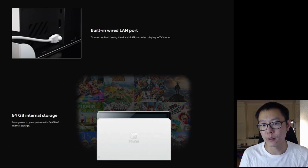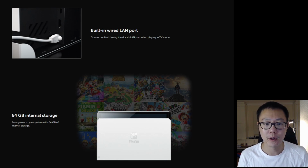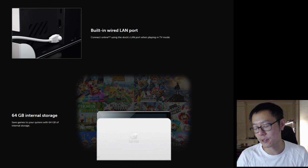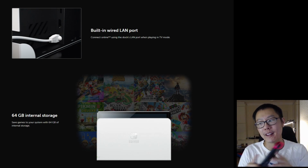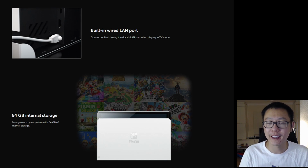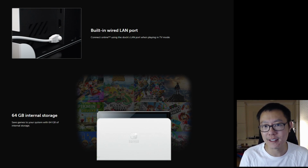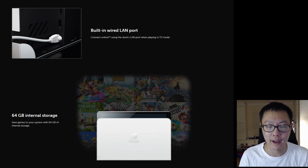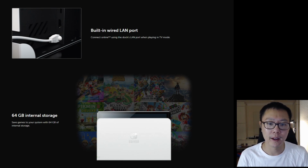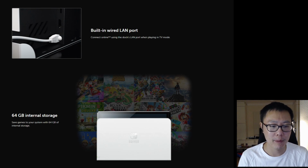It also has a built-in wired LAN port, and I think this is a great addition because it's not a very costly addition for Nintendo, but it's going to help a lot of people because the Wi-Fi on this thing is absolutely shocking. Like this Wi-Fi here could have been Wi-Fi from 10 years ago, and I'm talking like 2008, not 2011. The Wi-Fi here is so slow and the distance is so short. So I'm glad they're putting in a wired LAN port. Let's hope they put in a new wireless module in there as well, a new Wi-Fi chip, because on both the Switch Lite and the regular Switch, the Wi-Fi is pretty bad.